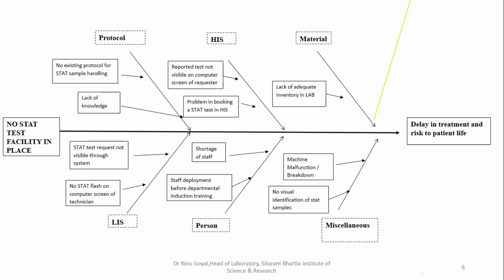in treatment. So they have enlisted the causes under the headings of protocol, because there was no existing protocol for stat samples. Staff did not have sufficient knowledge. Similarly, in the hospital information system, there was no function to demarcate that there is a stat sample. They could tick in the system, but there was no function of defining routine and stat differently. Every sample was considered the same.